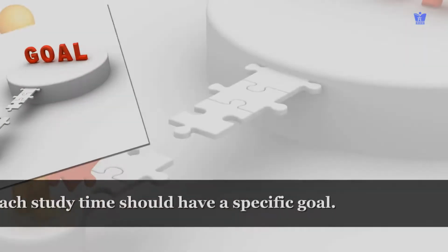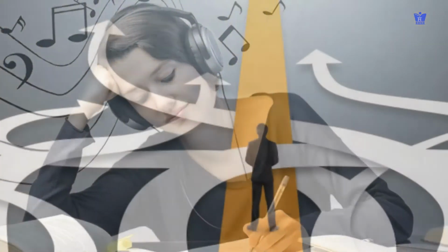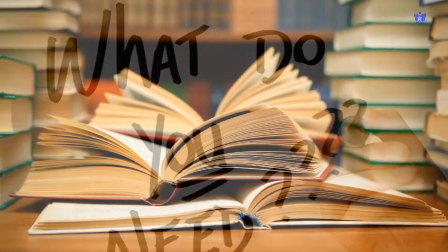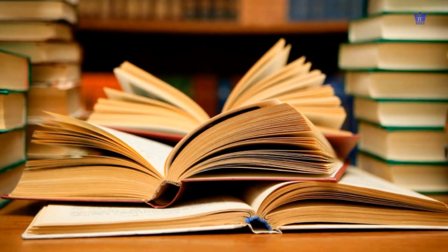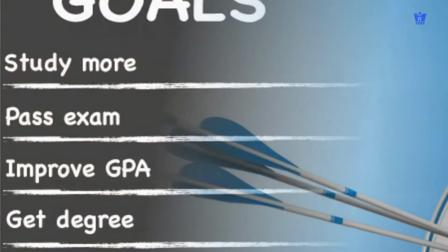Number 6. Each study time should have a specific goal. Simply studying without direction is not effective. You need to know exactly what you need to accomplish during each study session. Before you start studying, set a study session goal that supports your overall academic goal.